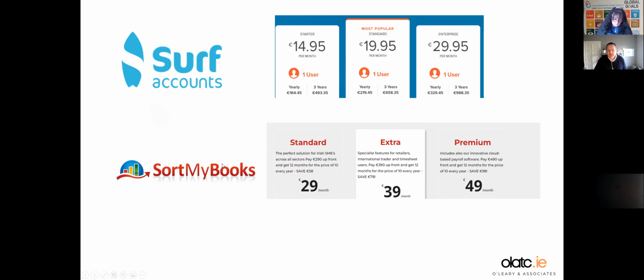Then you have Sort My Books. The good thing about Sort My Books is that they're based in Killarney, Kerry, and they offer pretty much what Surf and Bullet do. They all offer pretty much the same thing in terms of functionality, design, and the way it works. The pricing is a bit higher because they offer more. There are more add-ons and added value with their one.